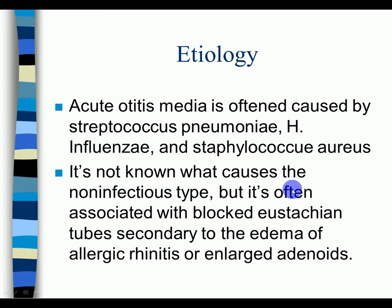It's not known what causes the non-infectious type, but it's often associated with blocked eustachian tubes secondary to the edema of allergic rhinitis and enlarged adenoids. The incidence is highest in children aged 6 months to 2 years. Then it gradually decreases with age, except for a small increase in the incidence when the child enters school.